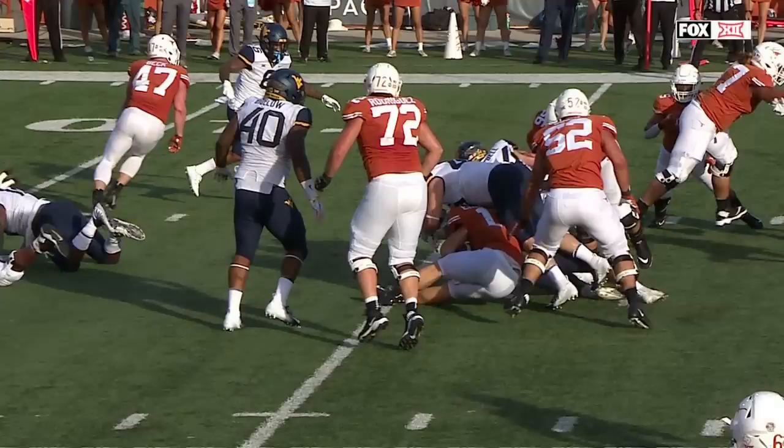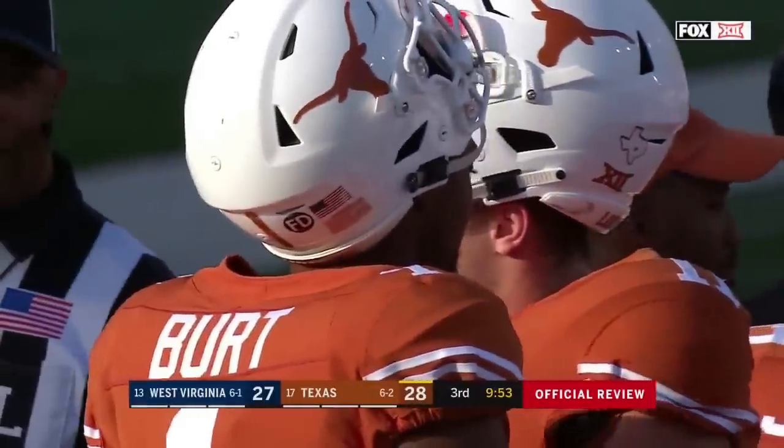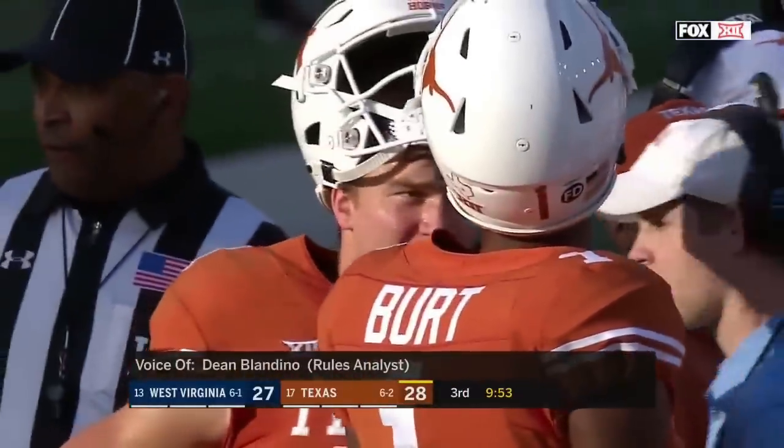Dean Blandino is with us. Dean, what do you see? Yeah, I'm looking at that right leg. Remember, the helmet would have to be completely off to kill the play. Looks like the right shin side of the calf is down. And I'm with Joel. I think you can make a strong case that that ball did not make it to the 4-yard line.